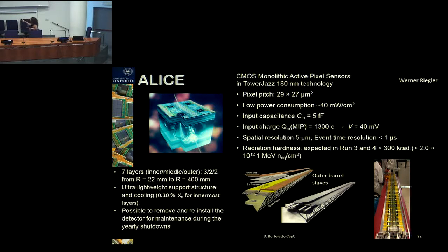So it's very interesting. Here is a picture of the same Tower Jazz technology that I showed at the beginning. Again, in the case of ALICE, the pixel is 21 times 27 micrometers square. It's low power consumption, 40 microwatt per centimeter square. Input capacitance, 5 femtofarad. Input charge, about 1,300 electrons. Spatial resolution, 5 micron. Radiation hard, almost at the levels that are needed already for any plus-minus machine.